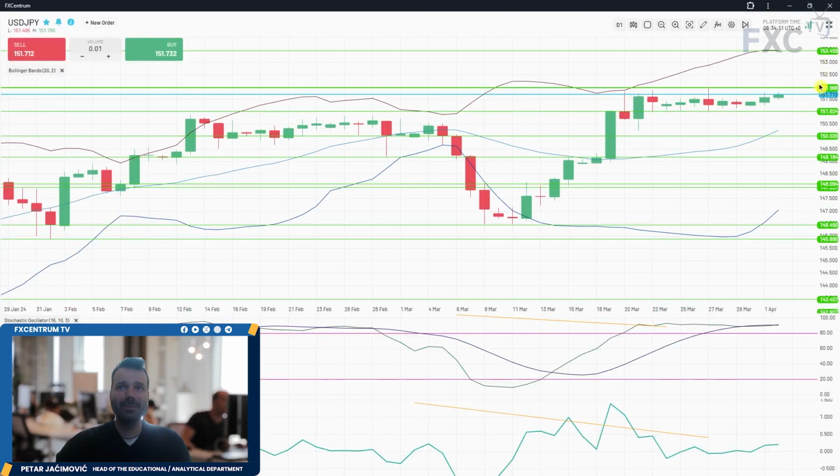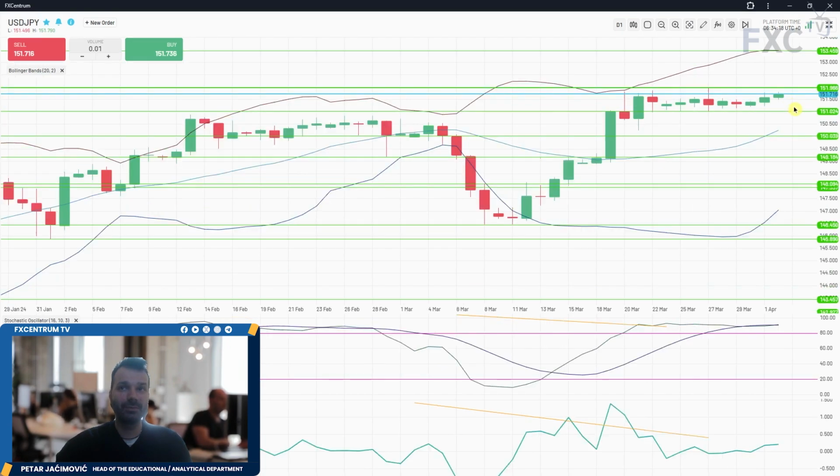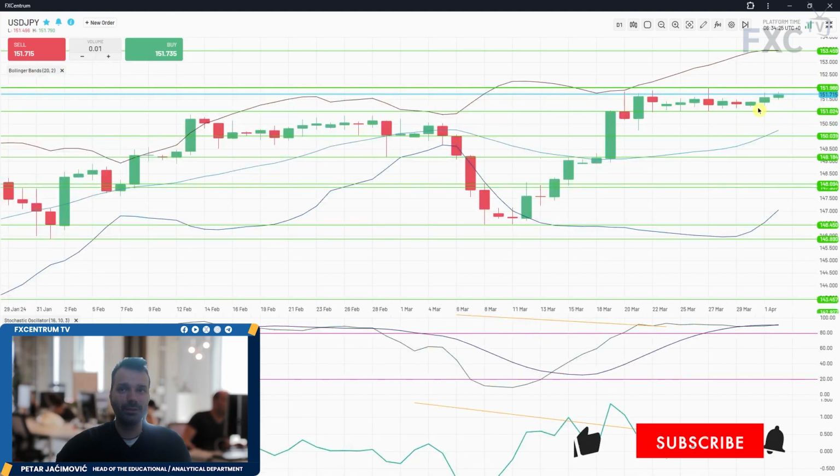We have USD Japanese yen. It's getting closer to the resistance of this very tight consolidation around the 152 mark. So I think a potential breakout above 152 can be a strong sign for a further rally towards 153.50, which is the upper Bollinger Band.